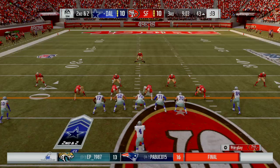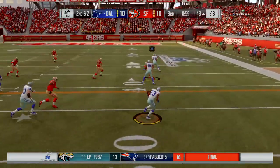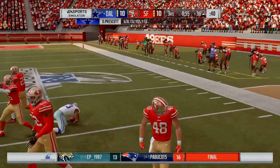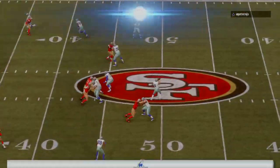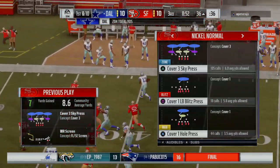Here we go. Wide in. A 2nd down throw for Prescott. Throw right side, taken in by Gallup. And here he'll be brought down a little shy of the 35 at the 36. He had their lone TD earlier. Now he's got a first down.